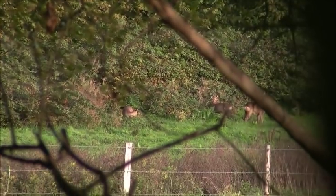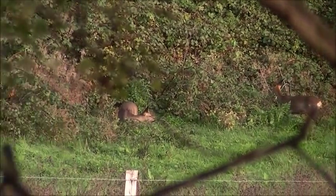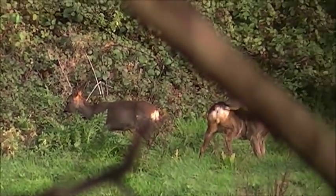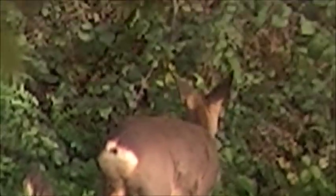Very nice view this morning. Few old deer over there. Very nice to see. Little family group. Very nice. Oh well, let's let them get on with it.